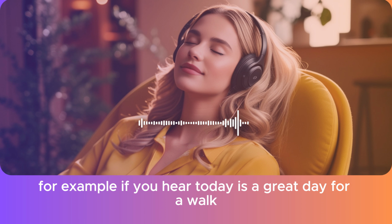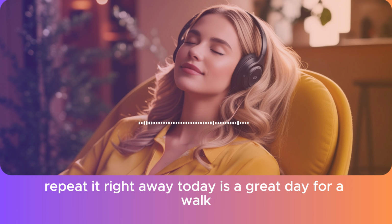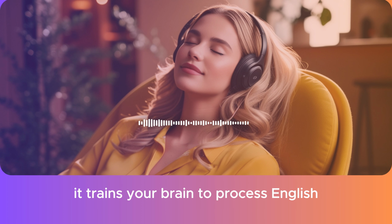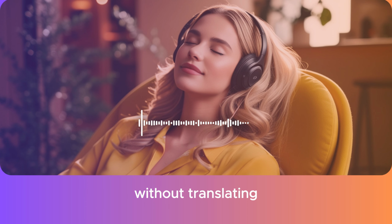For example, if you hear, "Today is a great day for a walk," repeat it right away. "Today is a great day for a walk." Do this several times. It trains your brain to process English without translating.